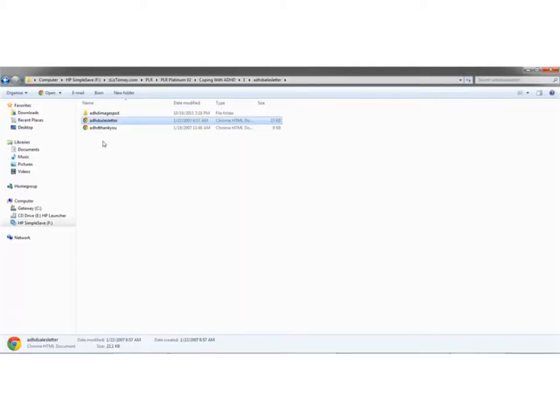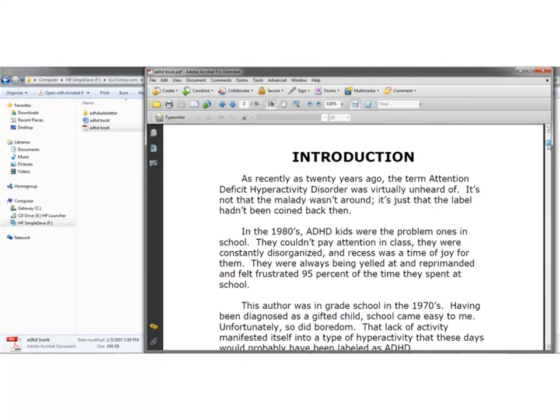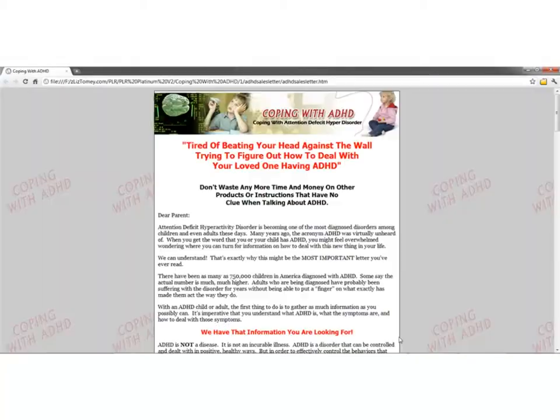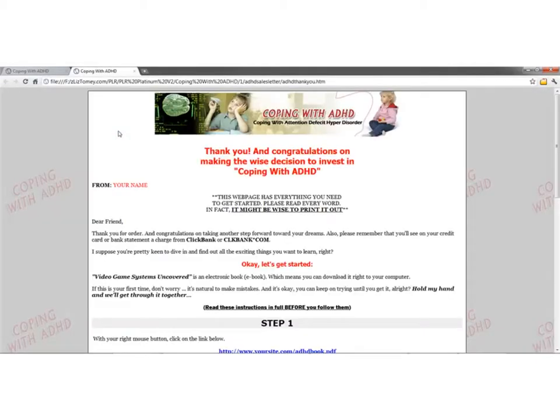Okay, so with this product, I have the actual product. So there's the ADHD book, Coping with ADHD. Okay, so we've got that, and I've got the sales letter, and I've got the thank you page. Okay, so this all looks horrible. Absolutely horrible. This is generally what you get with a product with private label rights. Okay, now I say horrible, but I mean it's definitely usable.